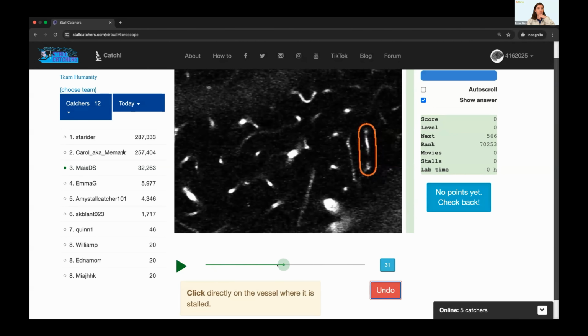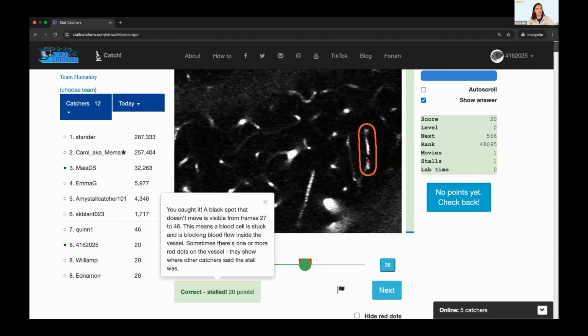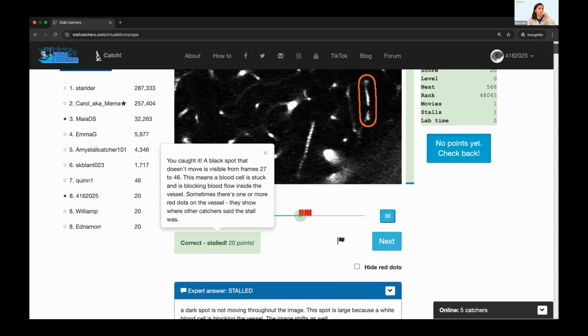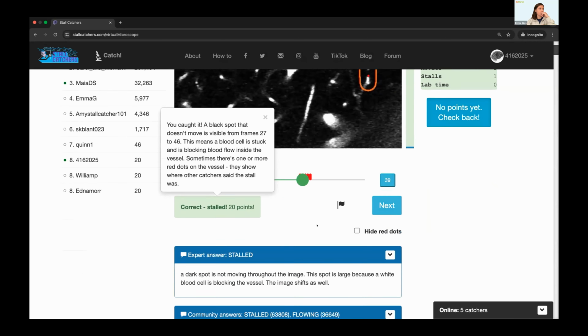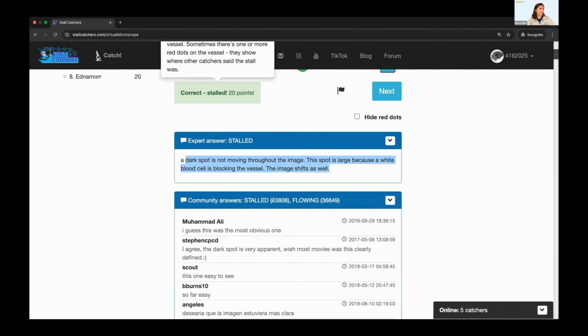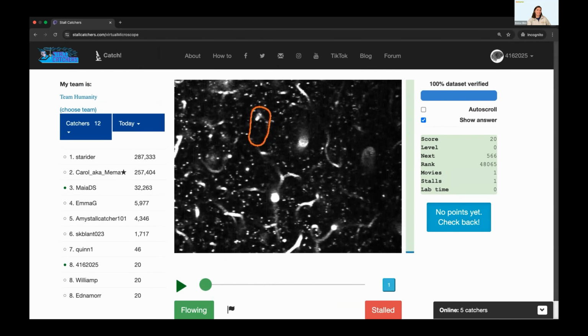And then when you do get a stalled one, since we haven't seen an example yet on Maya's screen, this is what you'll be forced to do, right? Click where you think it is. And you can look at what other people thought it was as well. Yeah, that's what those red things are there. And this one specifies the Y, which is nice. Look at how many people. Oh my gosh, 63,000. Everyone's doing this one because they have to.